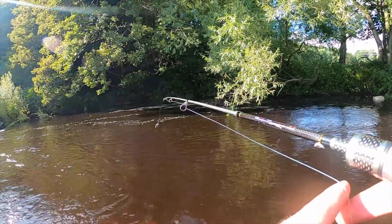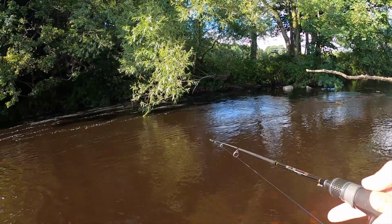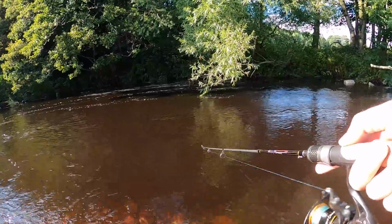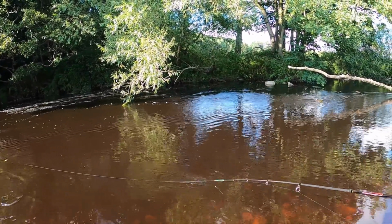I can't get enough of exploring places like this. I mean, look how beautiful it is. And we are getting bite after bite. Wouldn't be surprised if we get one again very soon in this little bit. Oh, there we go. Oh, it's a tiny little one again. Wonder if this one will just let himself off.